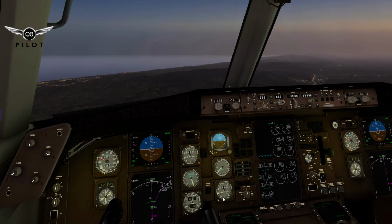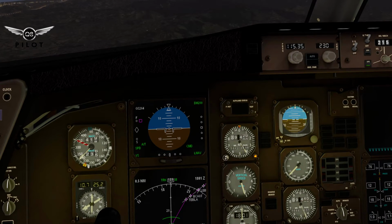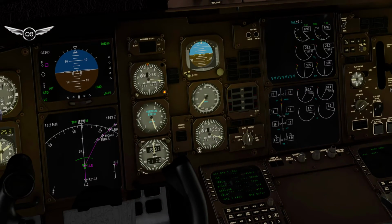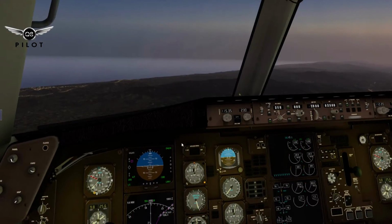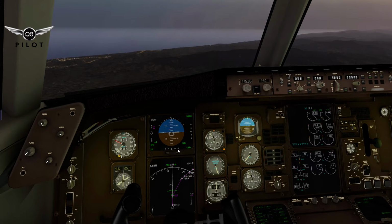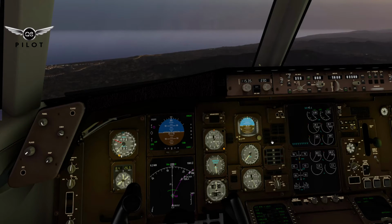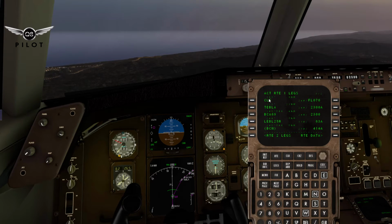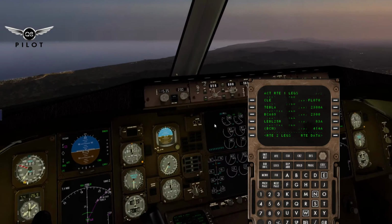Okay folks, so we are at our transition altitude, so let's go ahead and set the altimeter, which is 1032. Set it here as well. Okay, and let's see here, what else do we need to do? Fine, everything is okay, and we'll keep descending. And we need to be at 7,000 feet very soon. I think we're okay. We were a little too high previously, but I think we are okay now.